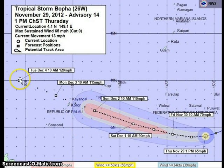Now the system will continue to move west-northwestward across the Philippine Sea, perhaps again entering the Philippine area of responsibility. Should also mention, unfortunately we haven't really heard anything from PAGASA just yet because the system is still outside of the Philippine area of responsibility. We expect them to start giving out advisories at the latest by Monday morning, once the system crosses the 135 East Meridian and enters the Philippine area of responsibility. Hopefully PAGASA gives the latest advisories and bulletins for the system, as it could definitely pose a threat for the Philippines.